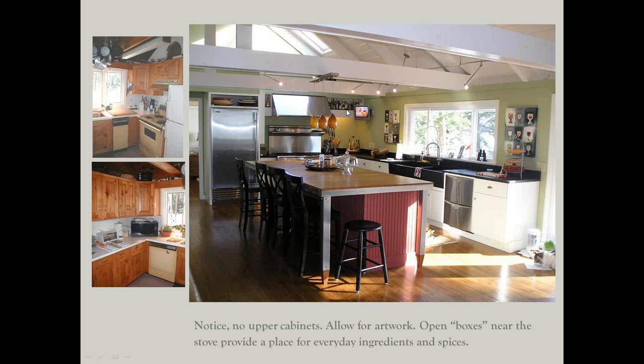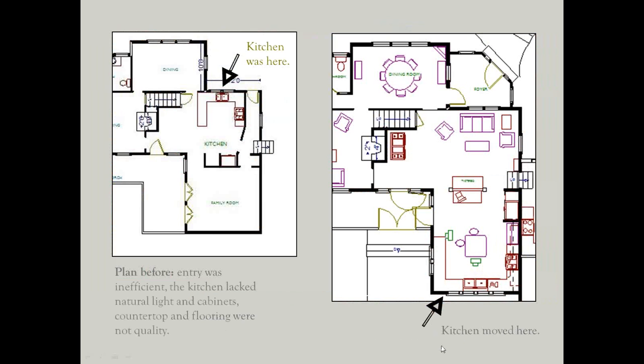What we did here, we have some open boxes. I call them boxes, and it has all your, this is for someone who's a real serious cook, with all that stuff right there at your fingertips. We didn't have any other wall cabinets here. We did most of the storage down below and in the pantry. And in this example, the space above the refrigerator is essentially an open box, and it has some pretty platters and some color there so that it wasn't all closed off. So the space above the refrigerator doesn't always have to be closed. It can be a nice colorful accent.